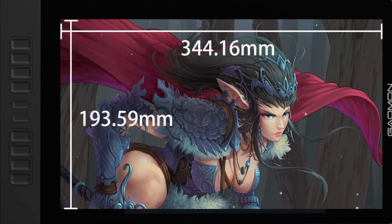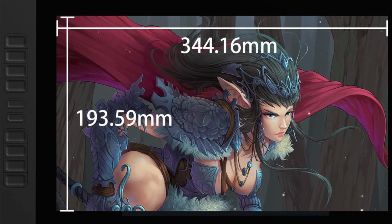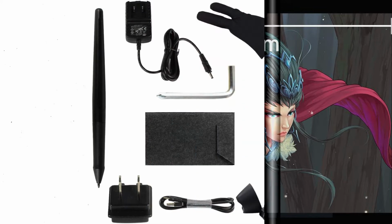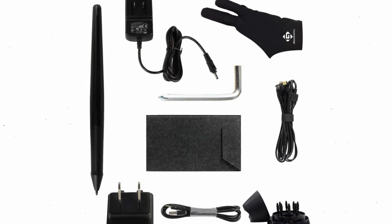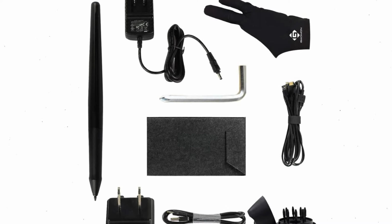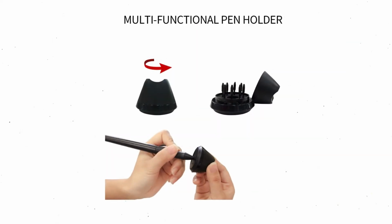It has 10 shortcut keys on the monitor, which can make the operation more productive and save your valuable time. It has a resizable pen and pen holder. You will find 8 replacement nibs in the pen holder. You can use it up to 350 hours with just 2 or 2.5 hours for a full charge.